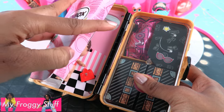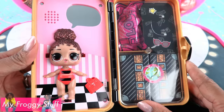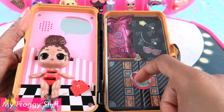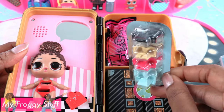On this side, we have the doll and some instructions. There is a mirror at the top. Just remove the plastic. And you can see that the doll is stuck to the case. So yeah, there's no coming out of that. On the other side, use the heart to remove the plastic and see the other surprises.